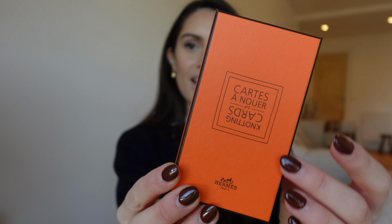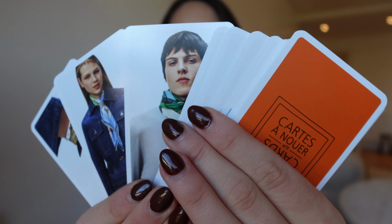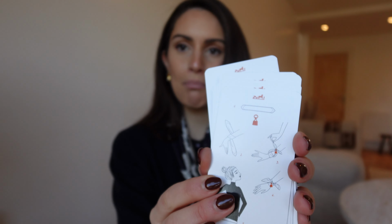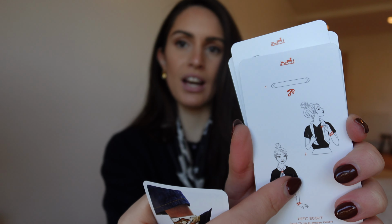And if I'm ever out of inspiration in order to do so, I can refer myself to the carte à noir. This is a set that was gifted to me. It's a bunch of different cards that will give you ideas on how to style pieces. And then on the back, they've got the actual instructions on how to achieve that look. So I think something like this can come in really handy.